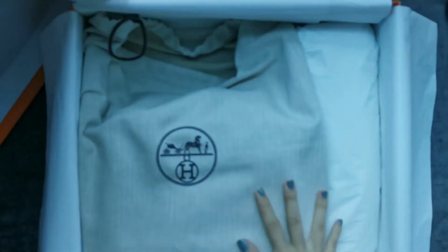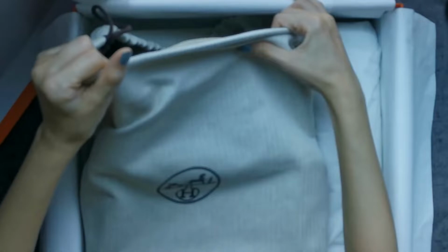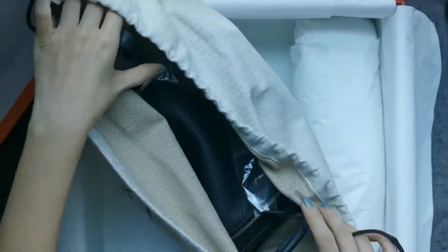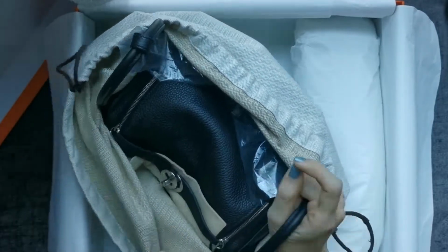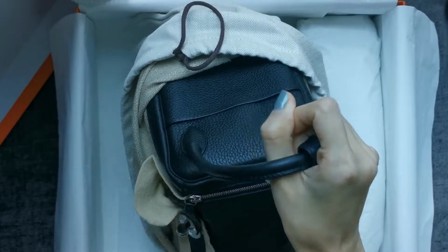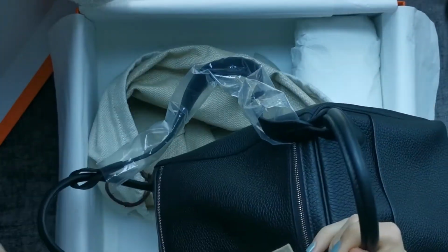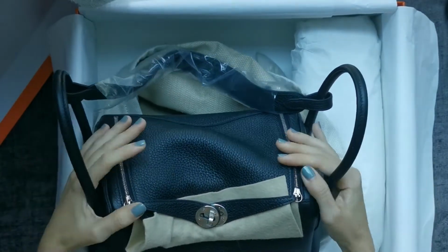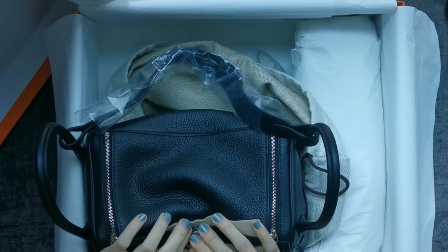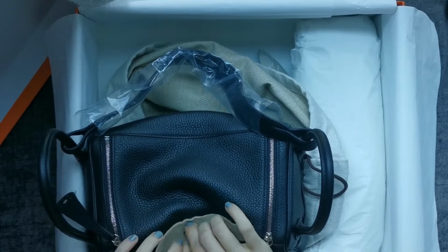I'm not sure how hard it is to get a Lindy where you are, but I got a Lindy 26 noir in clemence leather and palladium hardware. Initially I never thought about asking for this bag because it's never displayed, and I know that it's very popular but nobody really talks about it, or it's not on the display shelf.